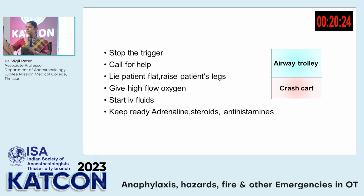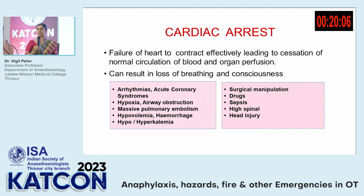Another emergency is cardiac arrest, which is the failure of the heart to contract effectively, leading to a cessation of the normal circulation and organ perfusion. It can result in loss of breathing and consciousness. There are various reasons why an arrest can occur. It can be due to a cardiac abnormality, or because of hypoxia and airway obstruction. You can have a pulmonary embolism.